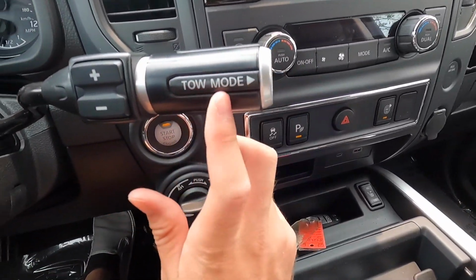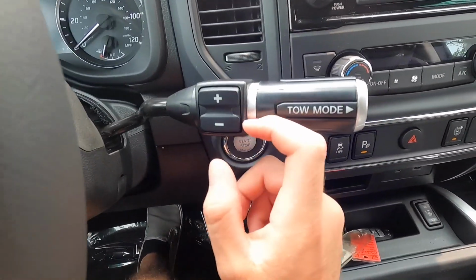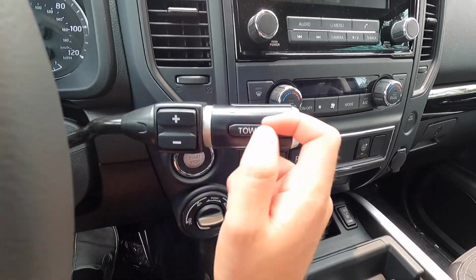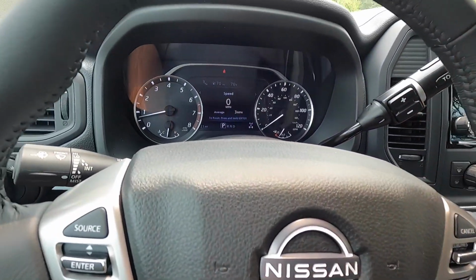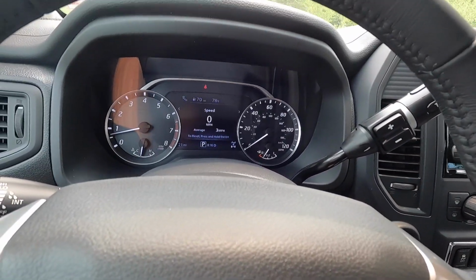And then clicking on this button all the way down here is going to put you into your tow haul mode. And then these buttons here are to downshift on your transmission, and the plus arrow is to upshift on your transmission. So something that's nice is that you can control the transmission shifts up and down.